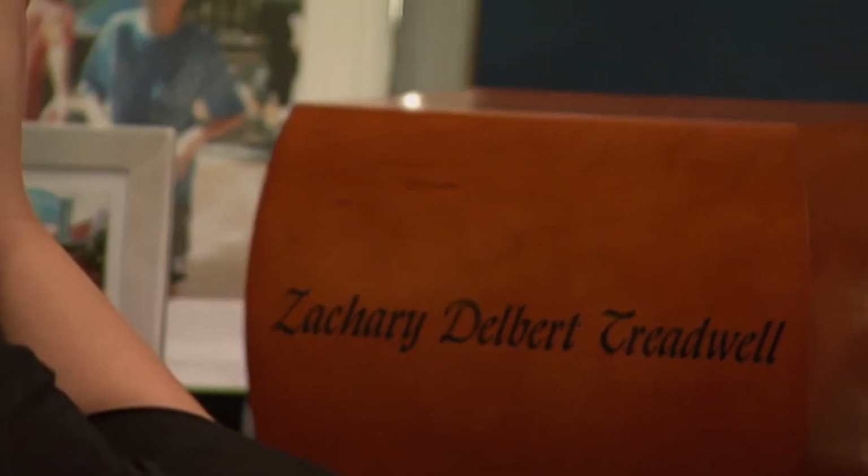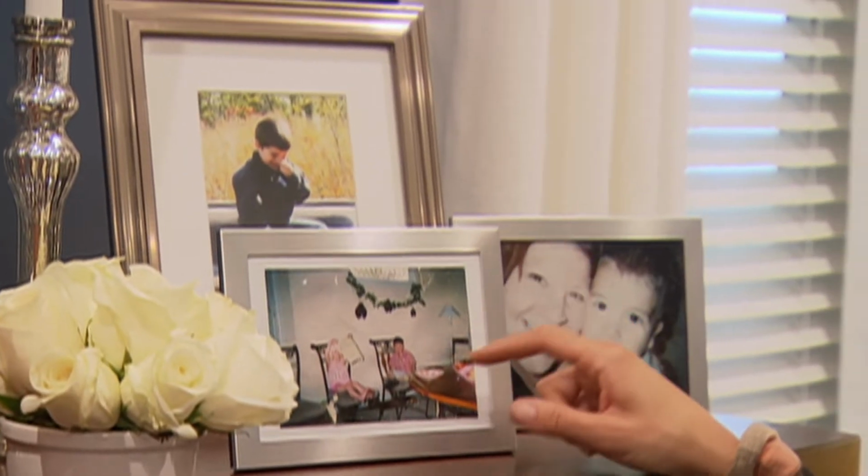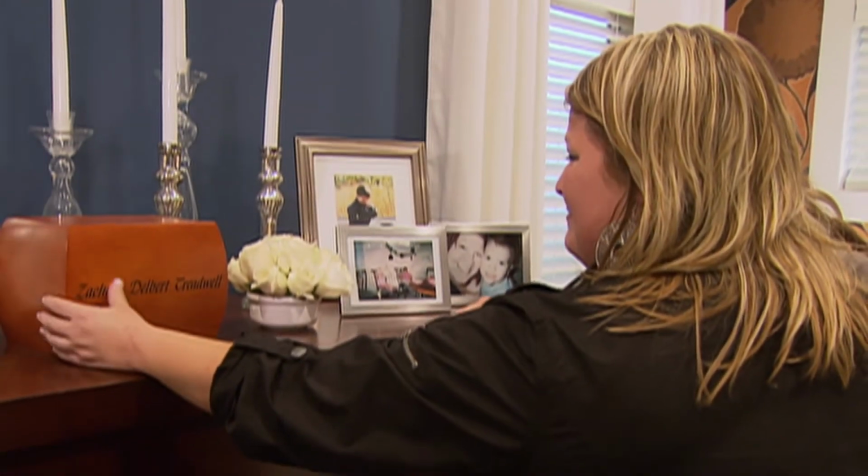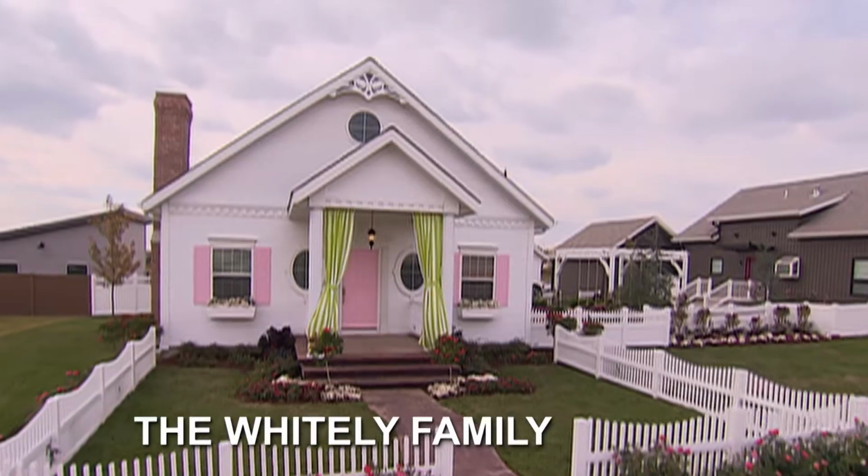Tracy did some beautiful things for Zachary. You know, I can only imagine what kind of room he would have wanted. I feel like he's around us. You know, he can see. It was just so beautiful. I just love it. It's my baby.